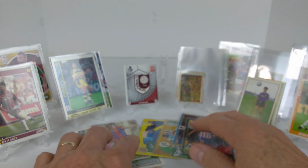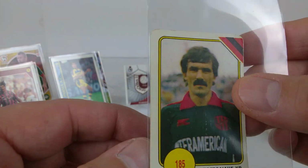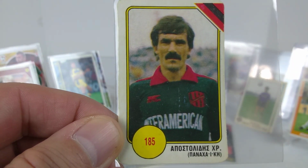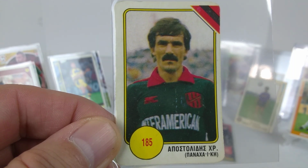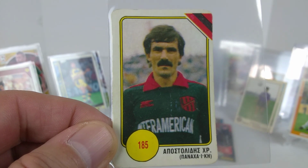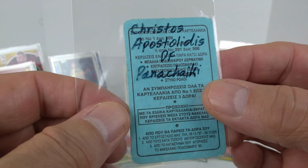Our final stop in Southern Europe is Greece. And Greek cards don't show up that often on eBay, but you can find them on occasion. I've got some unusual stuff, so it's worth taking a look at. Here we have Christos Apostolidis. These cards sometimes will show up. There's hundreds of them, and they're from the early 80s. Some of them will be the Greek League, like this one. Some of them will be for the World Cup in 1982.